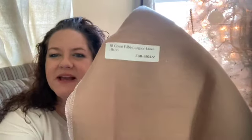I got a few comments that I would really like the Legacy Linen, so thank you for that. And it was a really good price. It's an odd cut, it's like 18 by 25, so it's super long. I'll have plenty. And it was from 123 Stitch. So the color is Filbert. If you want to try it out, I really am excited to try it.